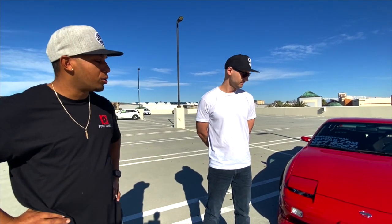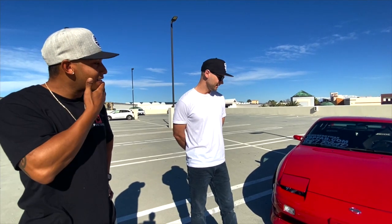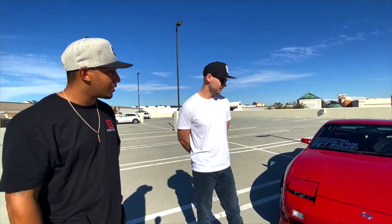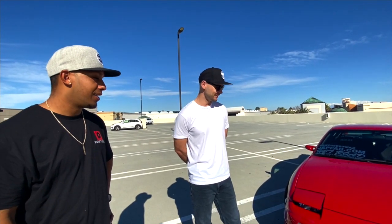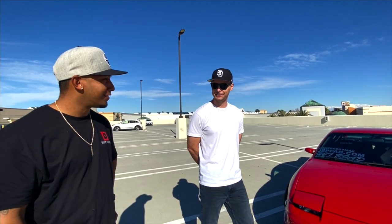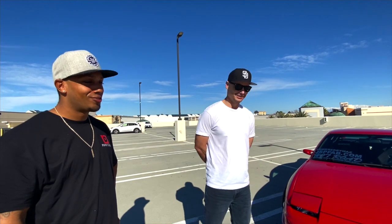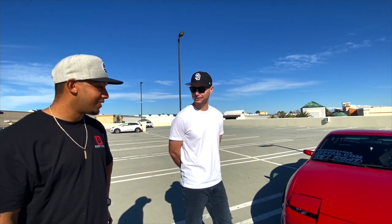Anything else you want to do to the car, or are you just gonna keep it as it is? I'll probably keep it as it is for a while. Just try to drive it more. I think I don't drive it enough. The main point was to have a car that I can drive on the street and have fun with, and I kind of find myself letting it sit in the garage a little too often. Yeah, so definitely drive it more, take good care of it, and just work on other projects.